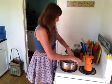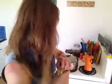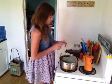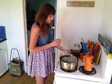There's a couple of things I like to do. One thing that I always do is add a Turkish bay leaf. So to my pot of water, before it started boiling, add the bay leaf in.